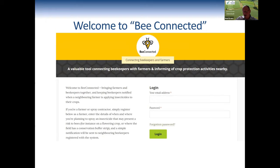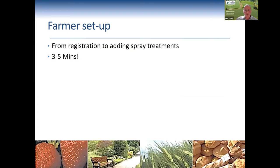So I just thought I'd quickly run through the system and show you how it actually works. So you enter the web page, and the farmer can set up a registration in about 2 minutes. And then from that initial registration to adding spray treatments to actual fields is about 3 to 5 minutes.